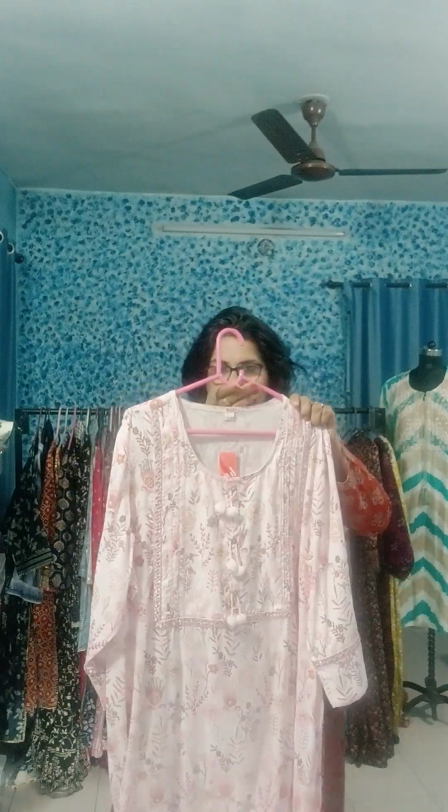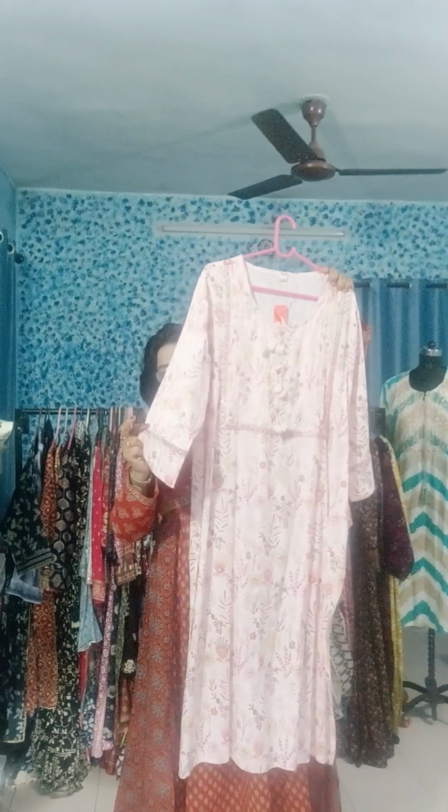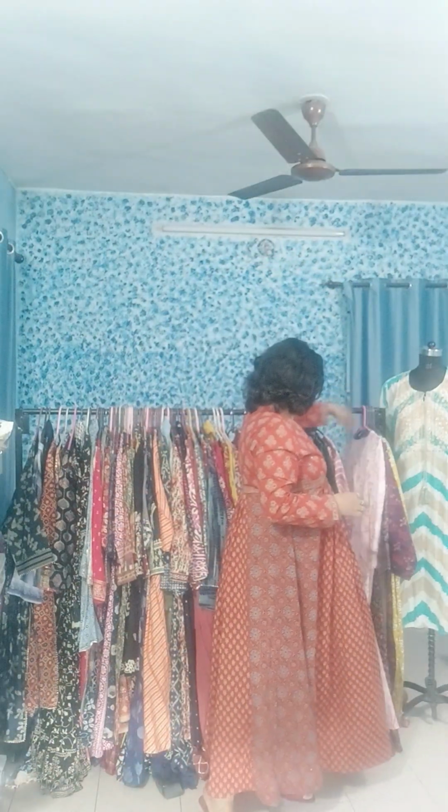48, 50, 52 teen sizes hai. 47 is the length. 3/4 sleeves aayengi. Sleeves mein bhi halki si humne lace di hai. It's for 1100 and free shipping. 48, 50, 52 teen sizes hai.